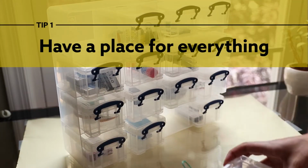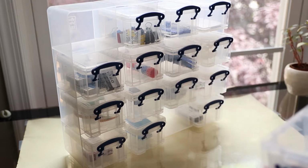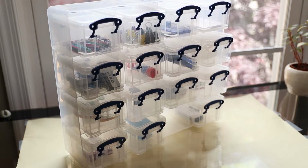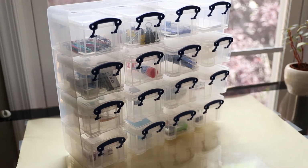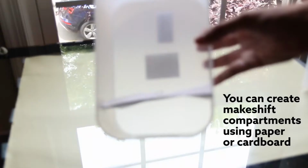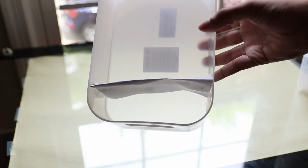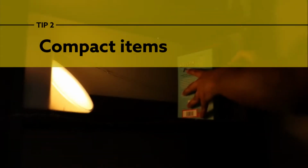My first tip is to have a place for everything. Except for daily essentials like wallets and keys, you should have a place for most items in your space. Only keep items in the area that's been designated for them, so that it's easy to find what you need in the future. It's good to have a place for miscellaneous items, as some things may not fit into the categories you've created.